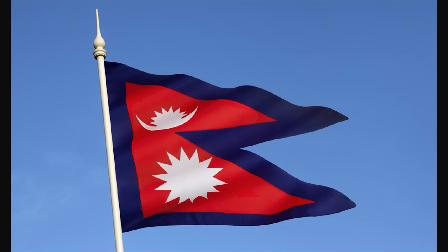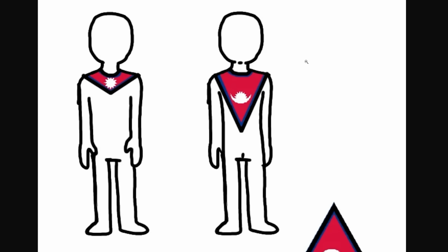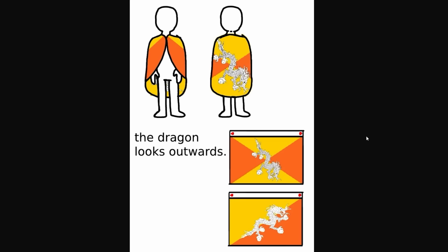Okay, now let's somehow try it with the Nepal flag. Oh, so you can do the flag of Nepal as a cape. You just have to make it like a poncho, kind of. That actually works surprisingly well. It's a small cape, but it works. I mean, the Bhutan one was always going to be kind of hard. This is kind of ugly, but you know, it's fine. It gets the job done.